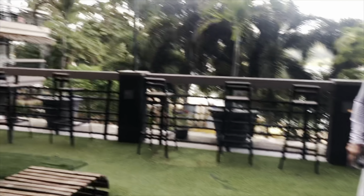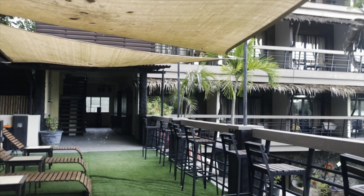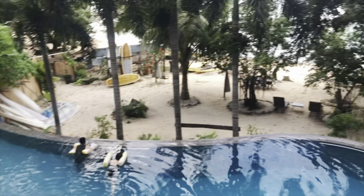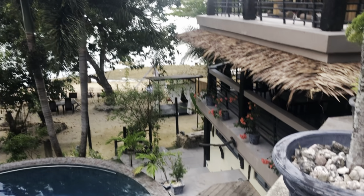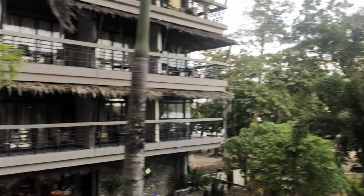Yeah, let's stay here for a while. So this is the second floor. Then that's the beach park. Everybody is using those floaty things. We should buy some of them. They would be nice to have. But where can we buy it?